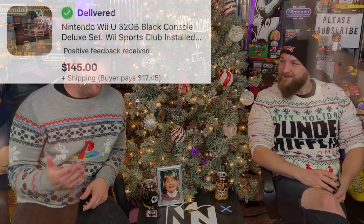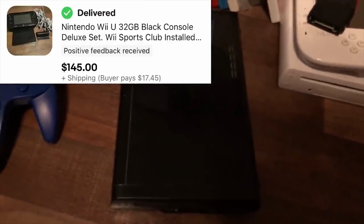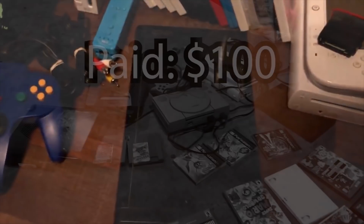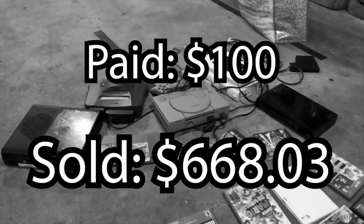So this pickup all in now is a $700 pickup. That's freaking nuts, for finding it basically all in the same neighborhood. $100 into over $700. That is so much money. It was one of those days where you just felt like the hunting gods were shining the light on you. Yeah, they were.